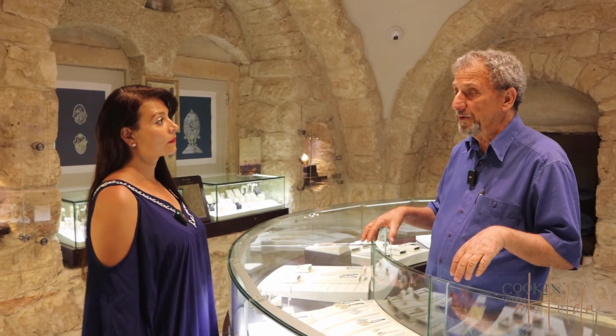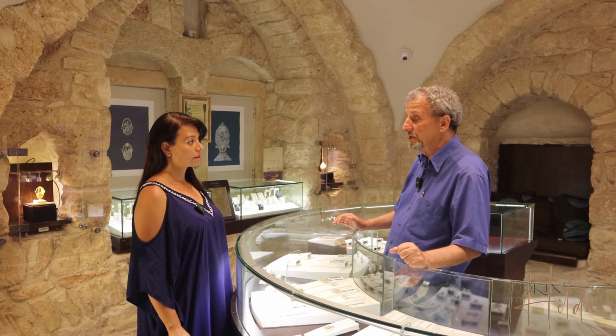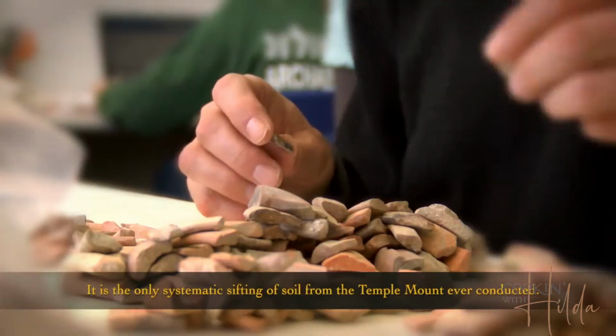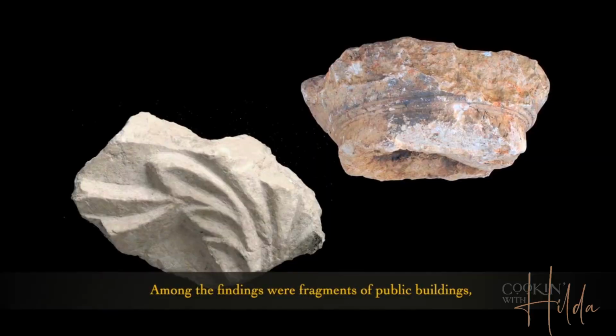The owner of our company, the company is called IDC, Israel Diamond Center, located in Tel Aviv at the Diamond Exchange. The owner of the company, Mr. Tavisal, is the major contributor to that sifting project. He gave them the money to build it, and he's been very supportive all along.